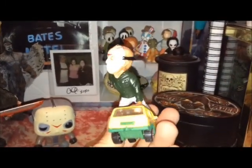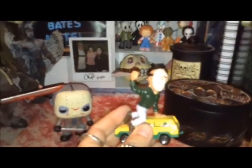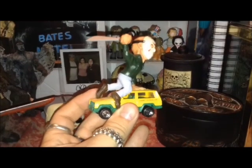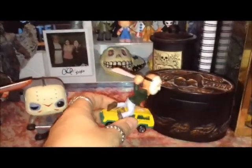It's not clear on the mask, but it looks like Richard Brooker's portrayal of the character. And the glare is kind of getting to it. It says Camp Counselor on it. Camp Crystal Lake. So I love both these little guys.